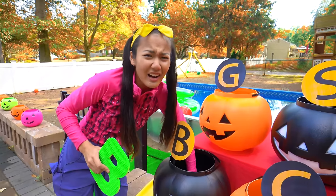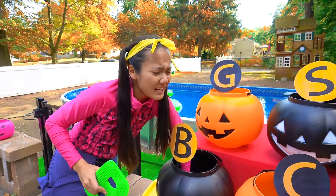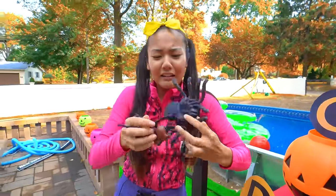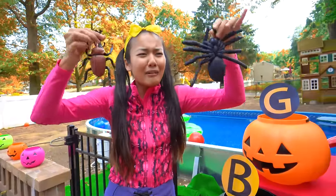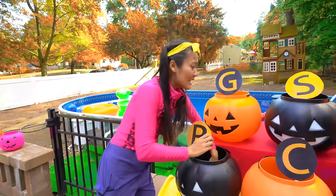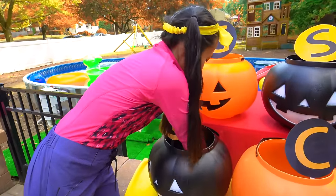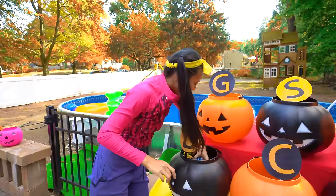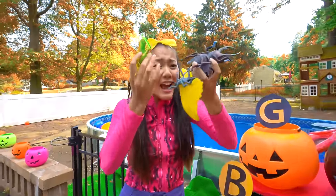Ew, I don't like the feel of this one. Huh? It's a pumpkin full of bugs! Gross! Ugh. There must be something else in here. Nope, more bugs! They never end!